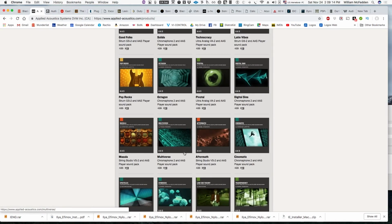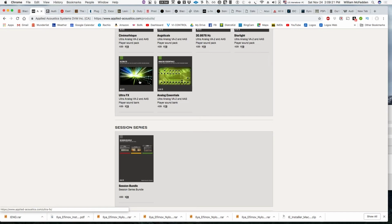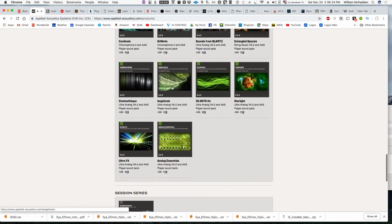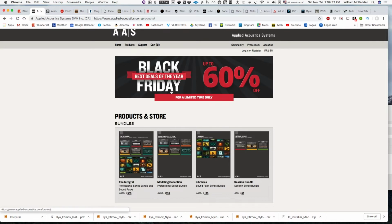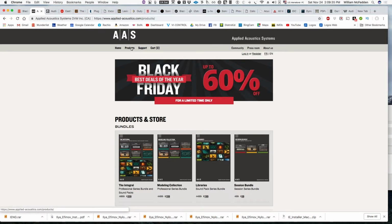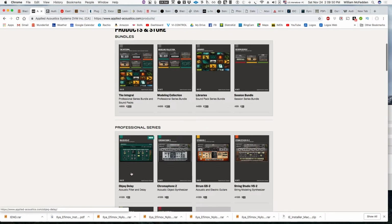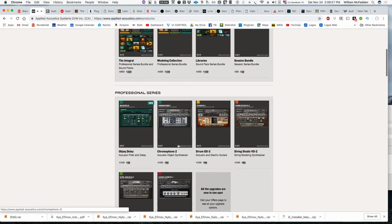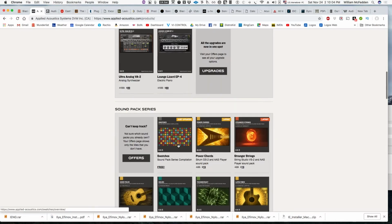Actually, these are sound packs mainly. I guess we're primarily here. Primarily, they just have instruments. Although the instruments do have effects within them that are tweakable, but we'll just sort of, here we go. Here's a delay, an acoustic filter and delay, but mainly what you see is instruments. You have to sort through them to find the actual plugins. I don't have them separated.